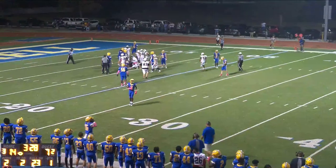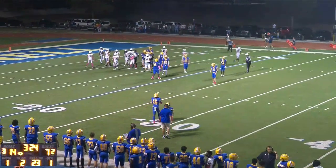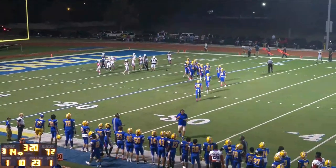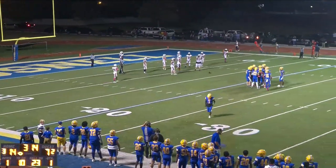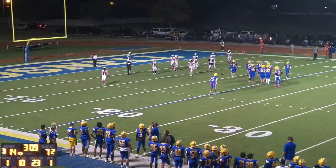Number 1, Colin Young on the carry. Nice blocking by the line on the left side over there. That's going to be enough for a Gosnell Pirate first down. Ball should be spotted on the Hornet 13.